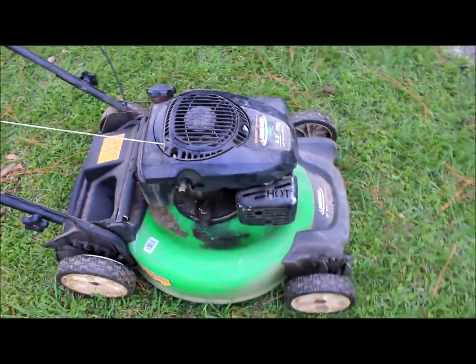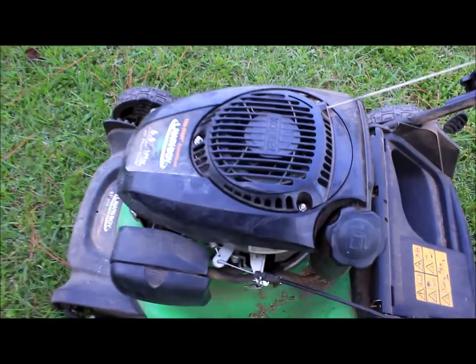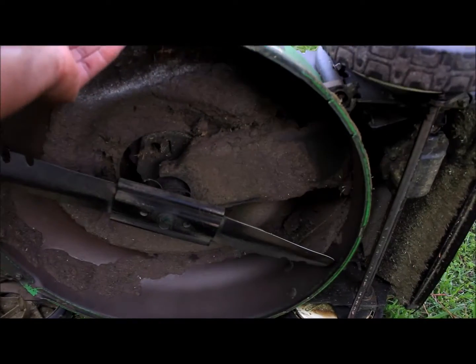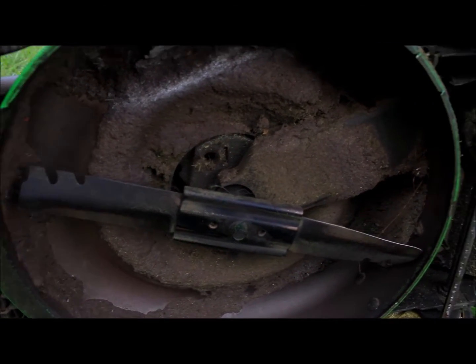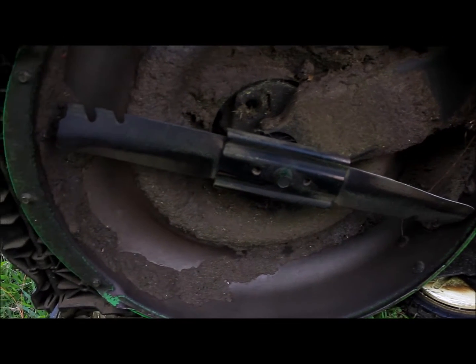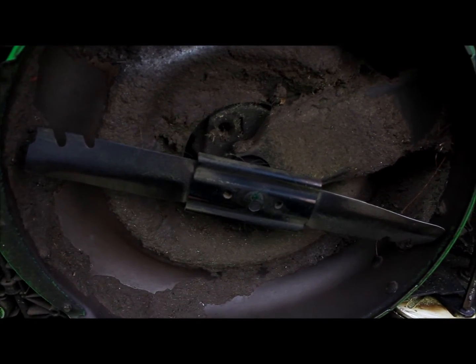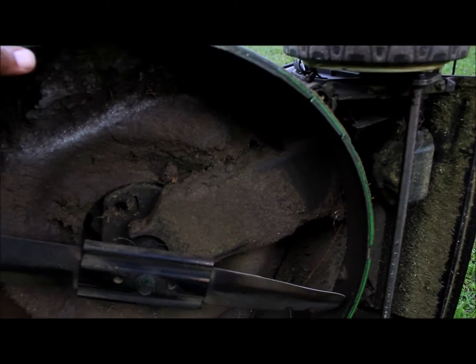Now let's take a look at this one. Whenever you tilt a lawnmower, make sure you tilt it on the carburetor side up. That way it won't flood out and you won't have gas running all over the place. See, this has a mulching blade, but I'm locked into 1. Can you imagine the mulching power on that particular lawnmower versus this one? And it is a belt-driven system as well.